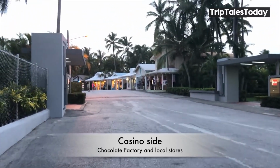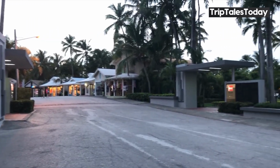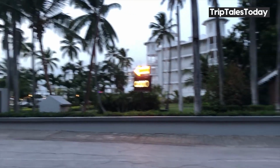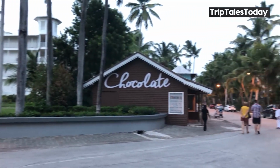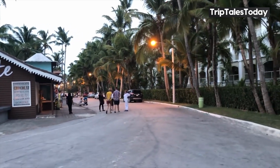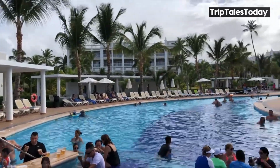What makes Hotel Riu Bambu worth considering is its position within the RIU network and its proximity to a solid mix of activities. You're not isolated on a remote beach with nothing nearby. You have golf, water parks, casinos, local markets, and multiple beach options all within a short distance. For families, that variety can make or break a week-long vacation.